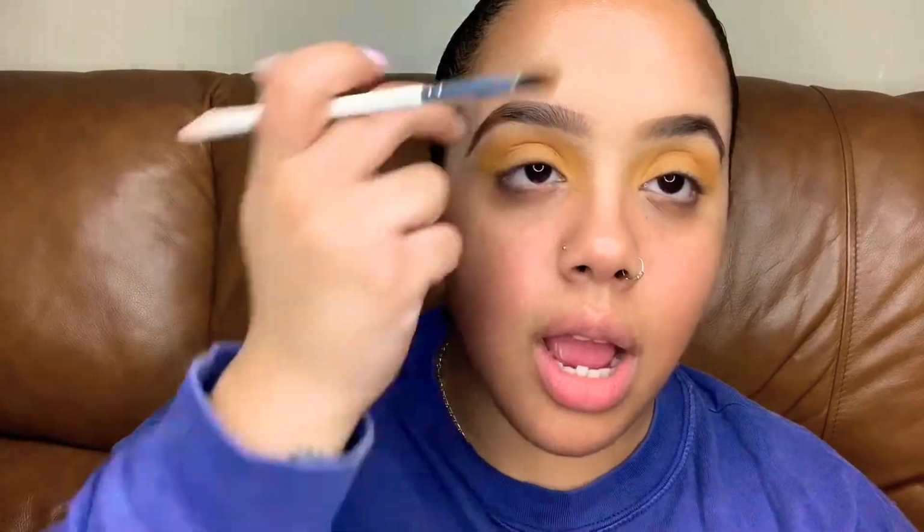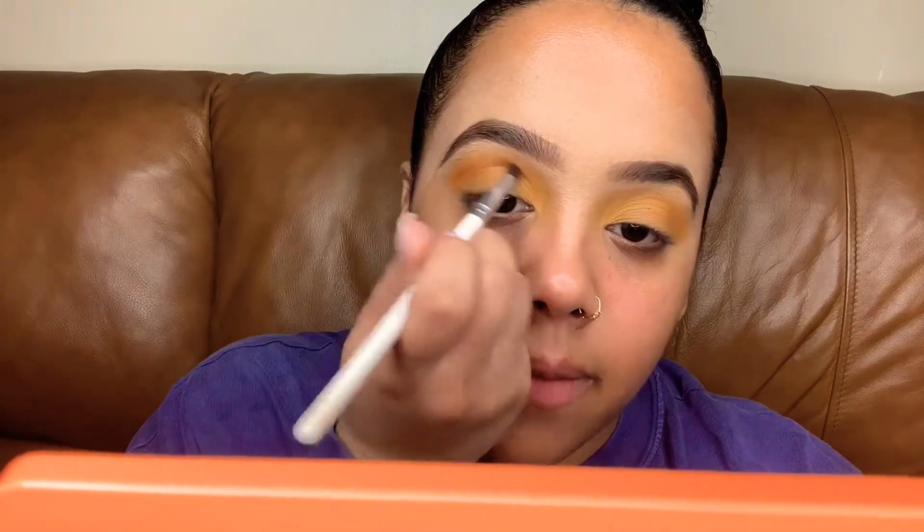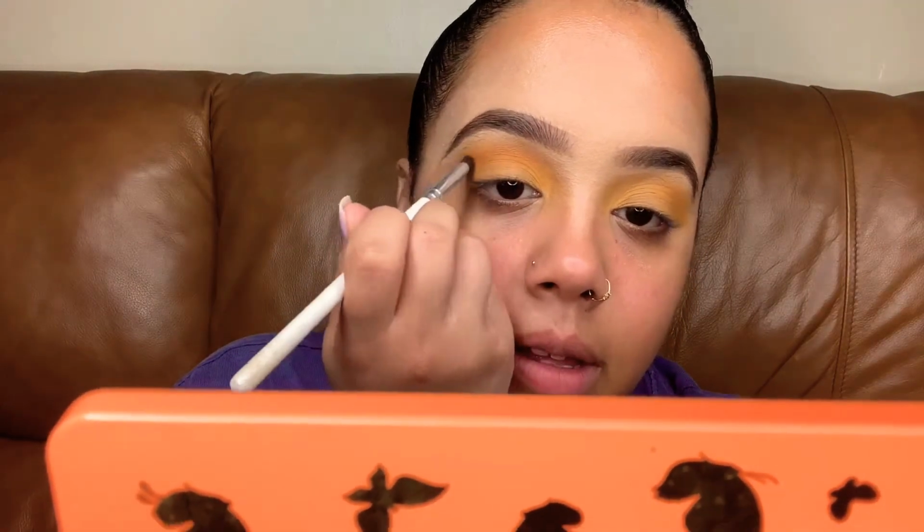My next palette, the ABH Norvina Collection. I'm going to be taking the color C1, which is in my Jaclyn Hill J40 brush, and I'm gonna just put that on top of the cut crease. So we're gonna put a little bit more depth, but instead of bringing the color mostly towards the inner eye, we're gonna put it on the outer eye. Put that into the cut crease here, so it's just gonna give it some type of definition.